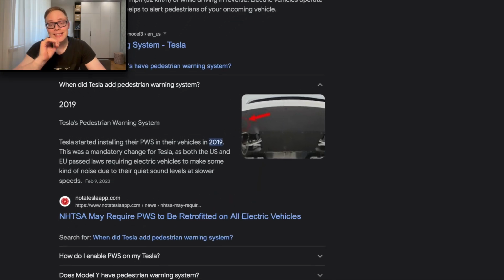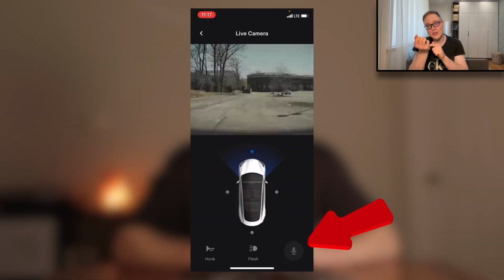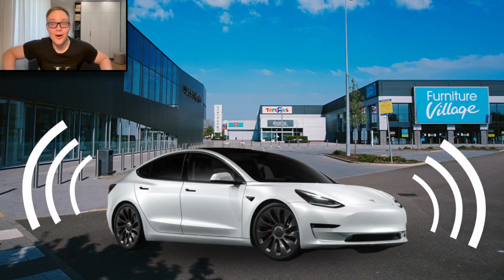You just got to make sure that your Tesla is equipped with the pedestrian warning system, and then you can go into your app, and then it has this little microphone that you press on, you hold it, and then you can speak into your phone and then project it out to everybody and freak everybody out thinking that a car is talking to them.